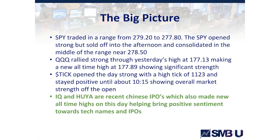The Qs rallied strong through yesterday's highs and had just recently made a new important high. Tick on that day was strong, opened up really strong. Anything above 800 on tick, that's an indicator that we really like to use that studies and tracks how overall stocks in the NYSE are doing.